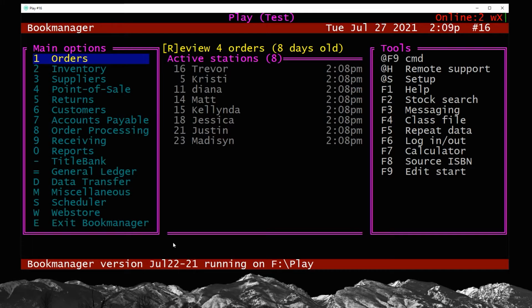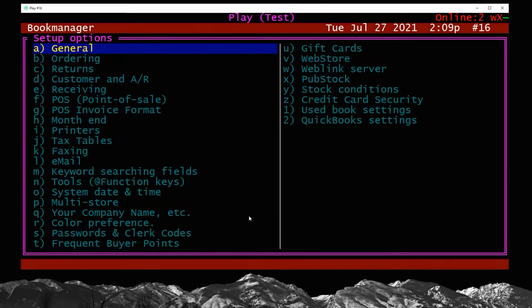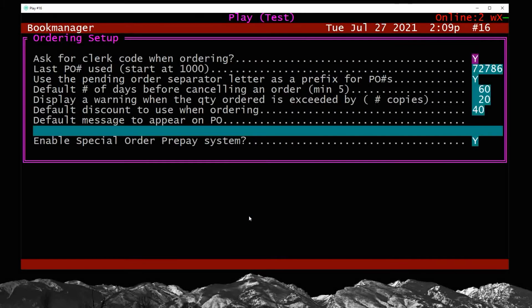The next thing you want to do after you've updated to a version that has Prepay is to turn it on. By default, it is not turned on. We may change this down the road, but for now, it is not enabled by default. So you will want to go to the Alt-S for setup menu, and then under ordering, at the very bottom, you will have an enable special order prepay system. You'll just want to toggle this to a yes.